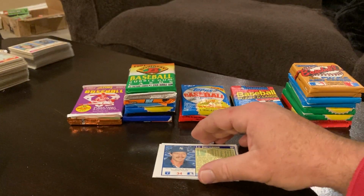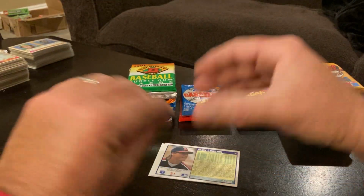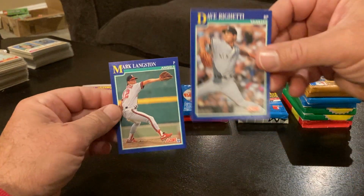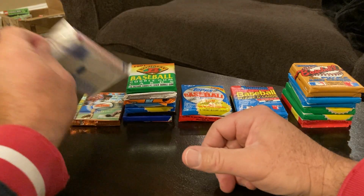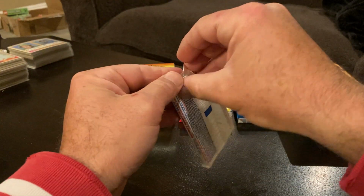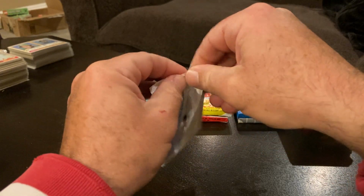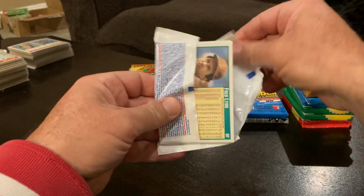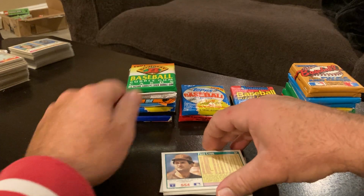Julio Valera. Lee Gooderman. Johnny Ray. Dave Rigetti and Mark Langston. Now here's the Series 2, which I think I opened a whole box on video a couple of months ago. Can't remember if I videoed it. I think I did. It's fun opening. I didn't have high hopes, and it was fun.